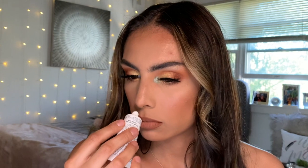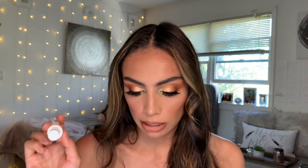I don't think it necessarily fully does what it says, so it kind of takes a while to melt those crystals into your lips and exfoliate the dead skin off. But I will continue to be using this because I do really like it, and I think it smells like a hint of watermelon-ish. I don't know. I really like this. This is $24, so kind of pricey for a lip scrub, but it comes with a lot, and I think this will last a pretty long time.